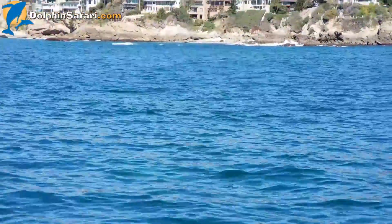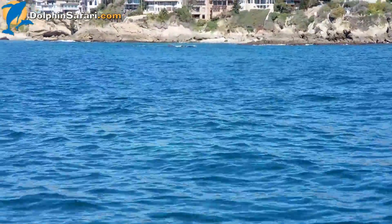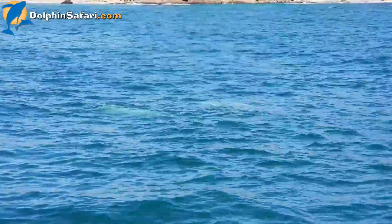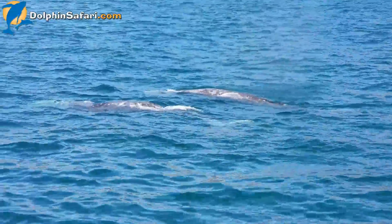You can see just barely beneath the water. You can see this light colored green traveling right below the surface. The migration that gray whales have, it's the longest migration of any mammal on the planet. These guys have just turned in towards the shore a little bit. Here they come, both of them side by side. California gray whales.